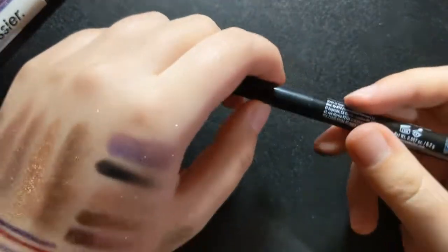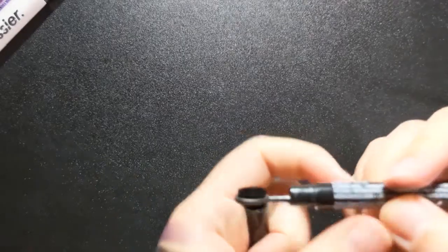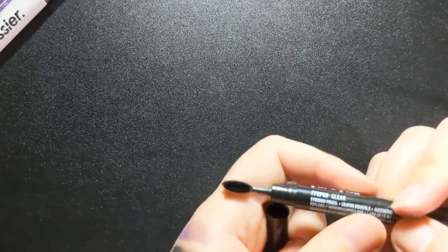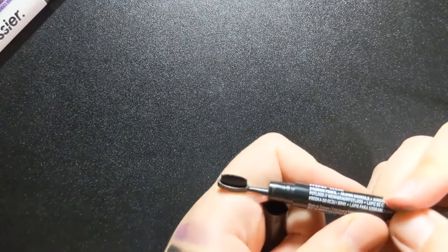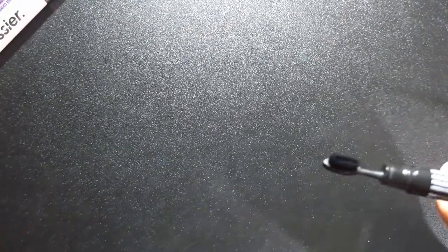But here's the real reason why I bought this. When I saw the Fenty brow stuff get launched, I really wanted to try it because of its little toothbrush style brush as opposed to a normal spoolie. I scoured the internet for something that could serve as a dupe, and I found this NYX brow pencil.